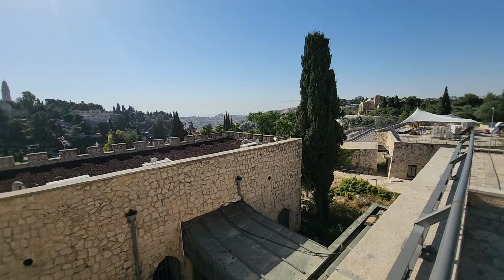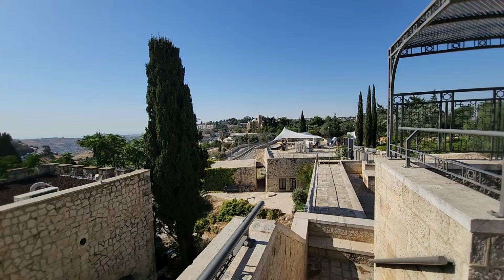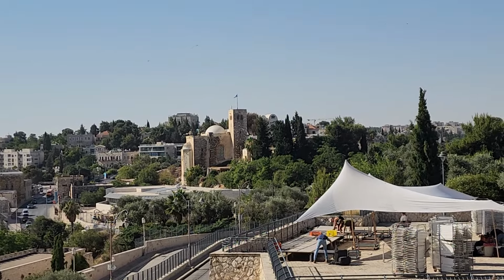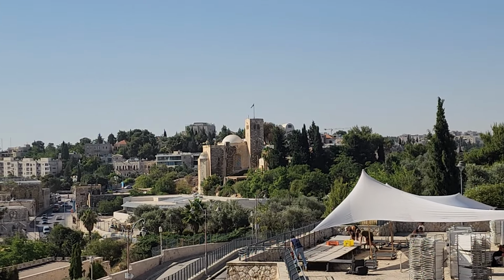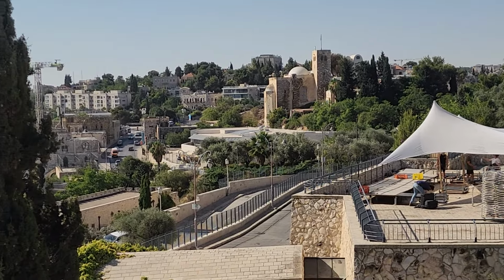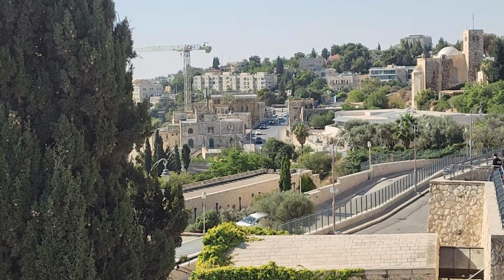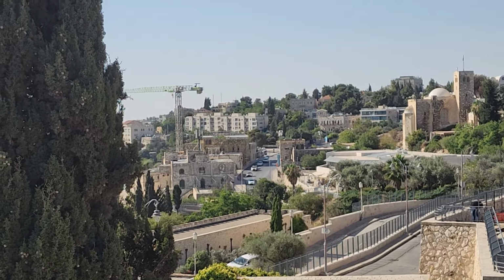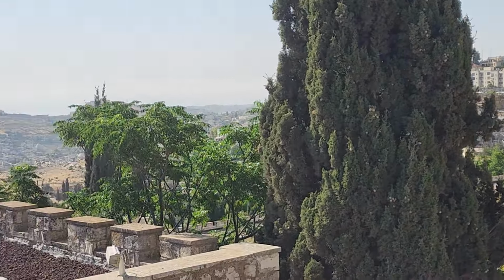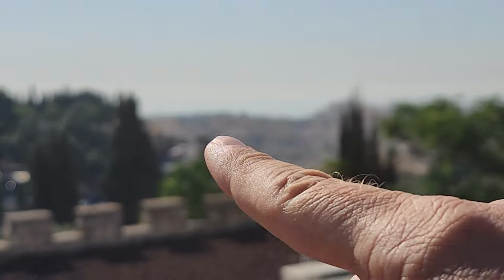That one we can see here. The German colony is right there. What you can see in front of you is a church. This is a Scottish church and a guesthouse. You can imagine how beautiful it is to drink coffee, sorry, wine, while you're standing on top of the tower watching the view. And the British built here an eye hospital, St. John Hospital. Today it's a beautiful boutique hotel. And you can see the Kidron Valley and the beginning of the Judean Desert right there.